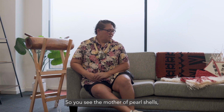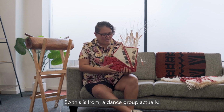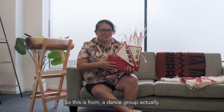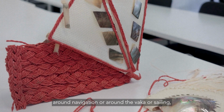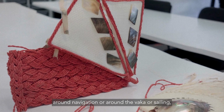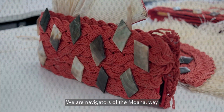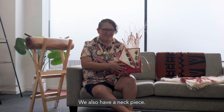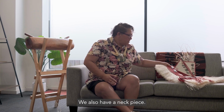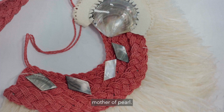So you'll see the mother of pearl shells, which come from our ocean. This is from a dance group. Actually, the theme could have been around navigation, or around the waka or sailing, which our people are known for. We are navigators of the moana, way before I think GPS and all that stuff were found. We also have a neck piece. This is actual kiri'au, plus the shells, of course, mother of pearl.